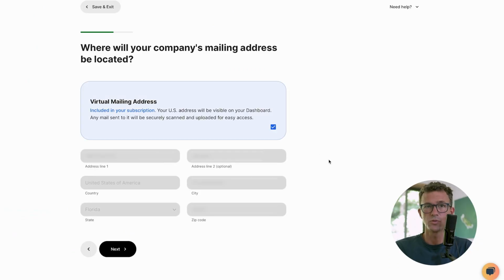Check this box to have Doola fill in your virtual mailbox address that's included with your subscription. Or if you have a business mailing address, you can type it here.